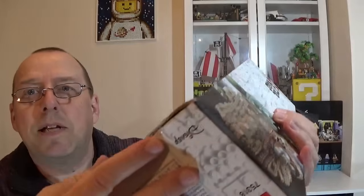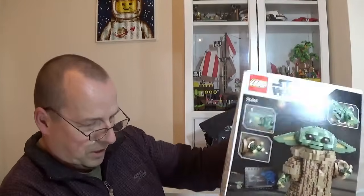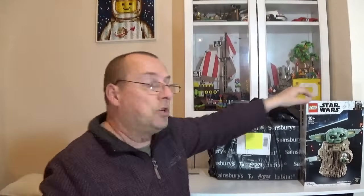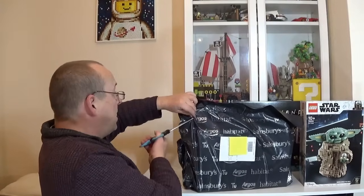In fact, there's quite a bit of damage there on the bottom, if you can maybe see that. So yeah, disappointing, but I don't expect any less really from Argos, if I'm honest. You take pot luck a little bit, and that's probably why I don't use them as much as I should. They do have some really nice deals in Argos, but yeah, the box quality is always very hit and miss.